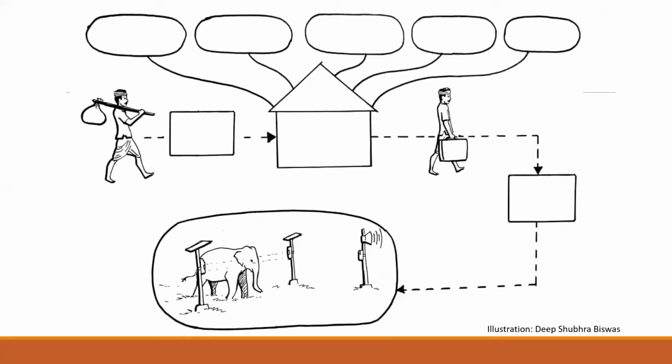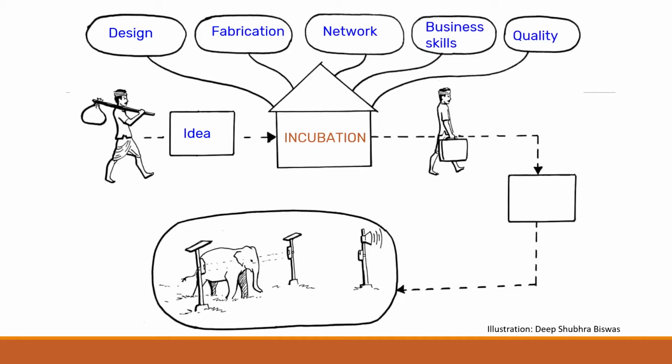So how does this work? Lots of people living in forest-dependent communities have ideas on mitigating human-wildlife conflict. You just walk anywhere along the edge of a forest, in a field, and you see all kinds of stuff. So the idea is to take these ideas and prototypes and provide a process of incubation for them, particularly for the good ones. This involves things like support in better design, fabrication facilities, providing a network with skilled people who can advise them on how to make things better, and business skills.